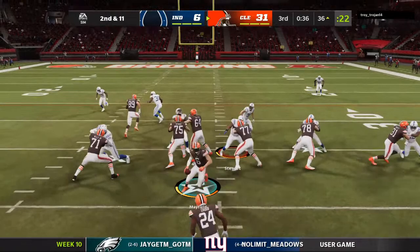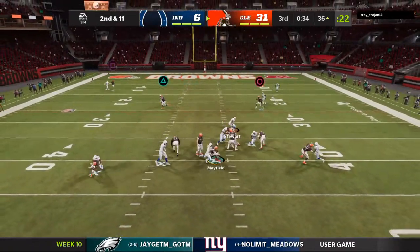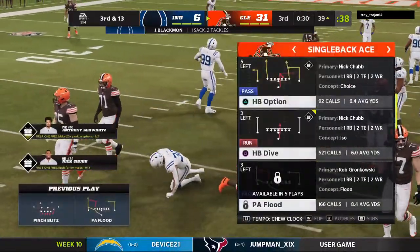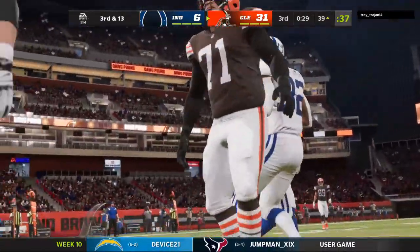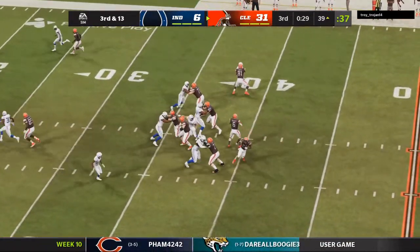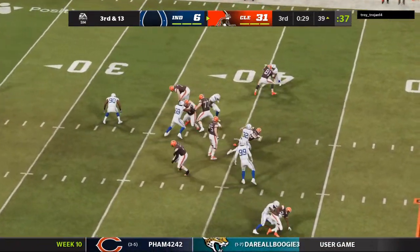They'll try to throw here. Mayfield. Rush coming, and he's taken down. Julian Blackmon able to get him for a loss of about 3. Chalk that up as their first sack in this game, and they tallied 4 a week ago.